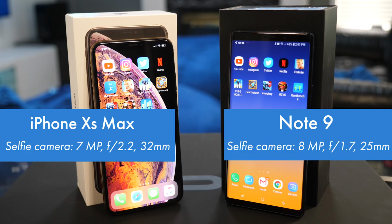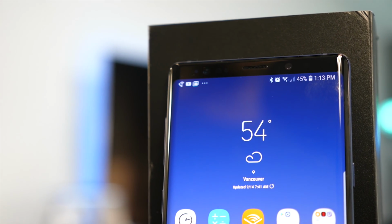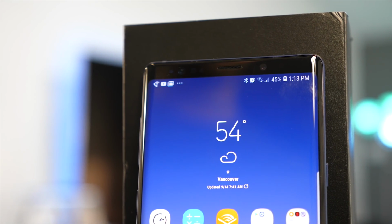On the front, the Note 9 has an 8 megapixel camera, while the iPhone XS Max has a 7 megapixel front camera sensor. Another thing that's important to keep in mind is that the front camera is a lot wider on the Note 9, which I really like. It allows for a lot more versatility, allows for more people to get into your photo if you're doing a selfie. It's a very handy feature to have in a front camera.